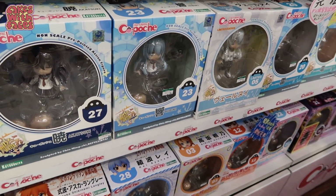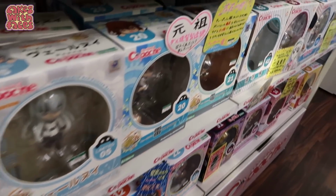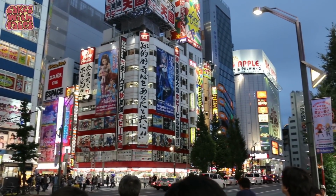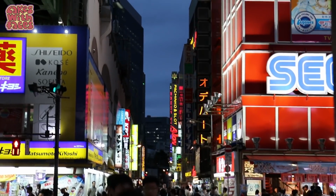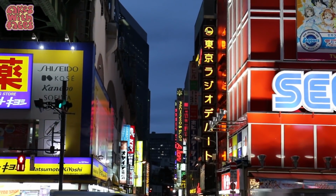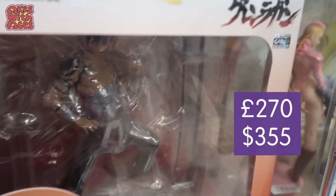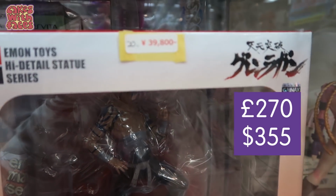If you know where to shop, you can probably match these prices online. But if you're here in Akihabara, you know there's no customs or import charges, and you've got all the fun and excitement of hunting for figures. Here's some higher price figures. 39,800.